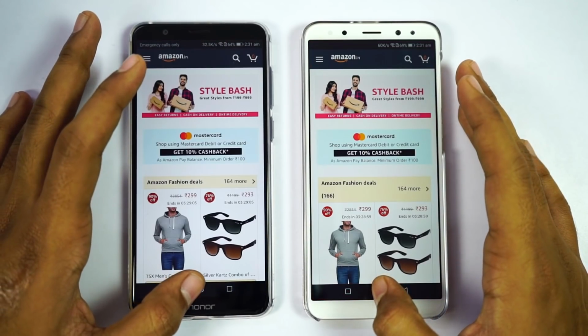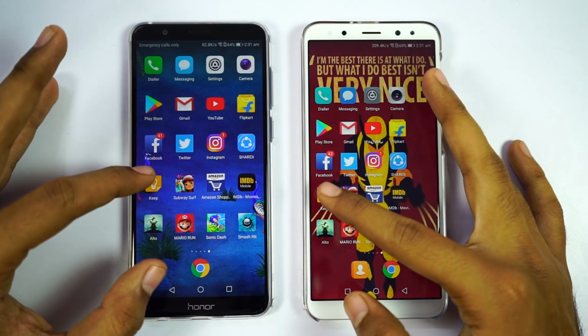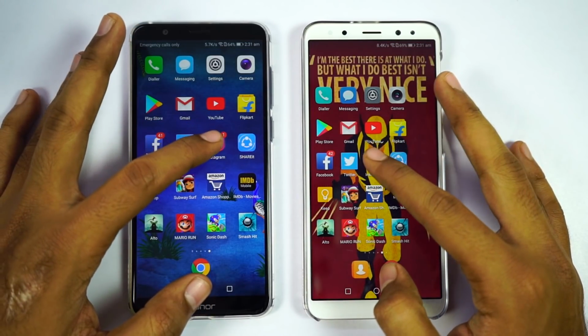In the memory management round, I'll open the same set of apps in the reverse order to see if they're still in memory. If they're in memory, they should open in less than a second at the same place where I left them earlier.